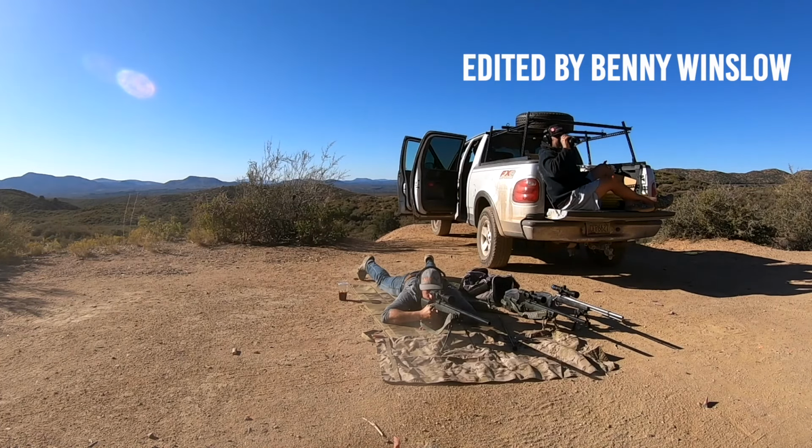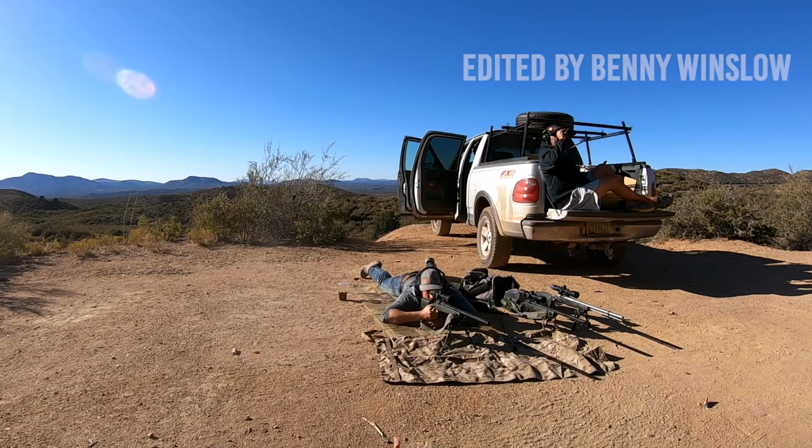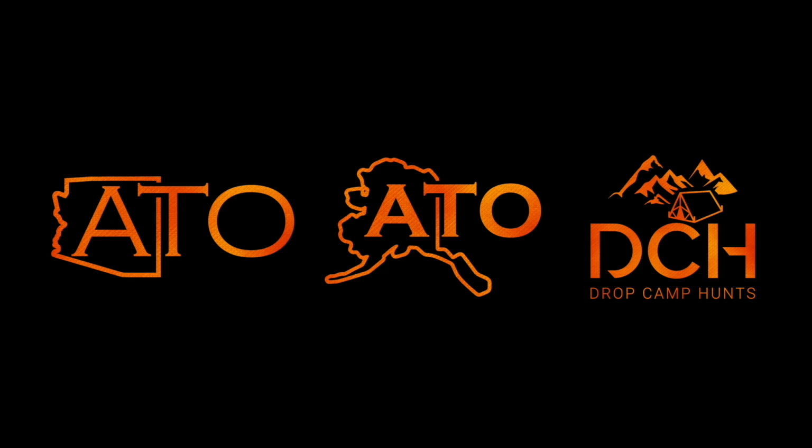That's a bullseye. Same hole. Yep. That's dirty, dude. We are gonna go after some Dall Sheep.